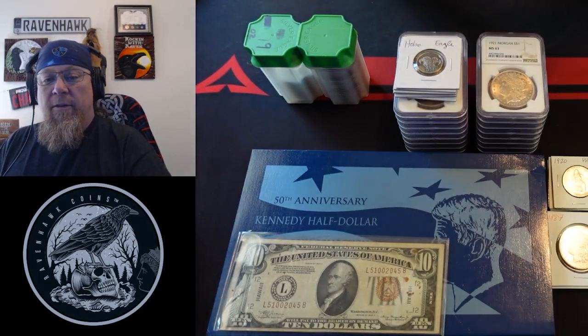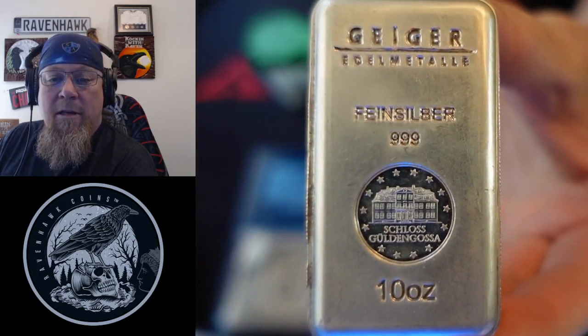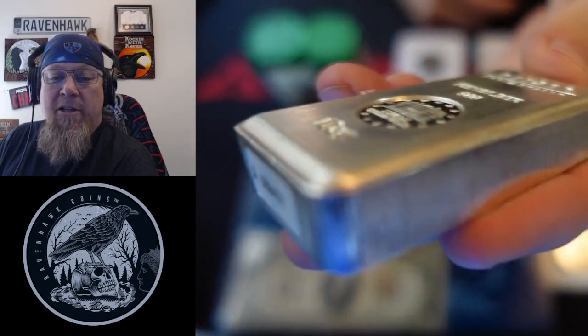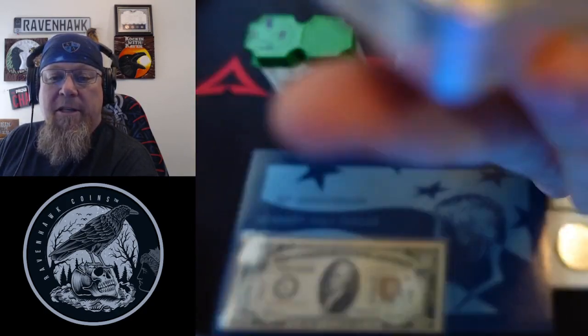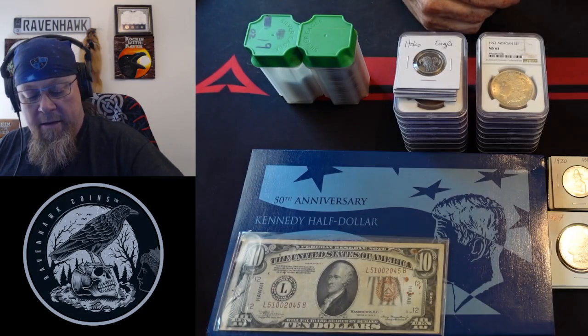I got myself, probably up for grabs at some point, but look at this, a Geiger 10-ounce Edelmetall silver bar. This is a chunker, ladies and gentlemen. I mean, this thing is so cool. Feels really nice in the hands because it's so heavy.